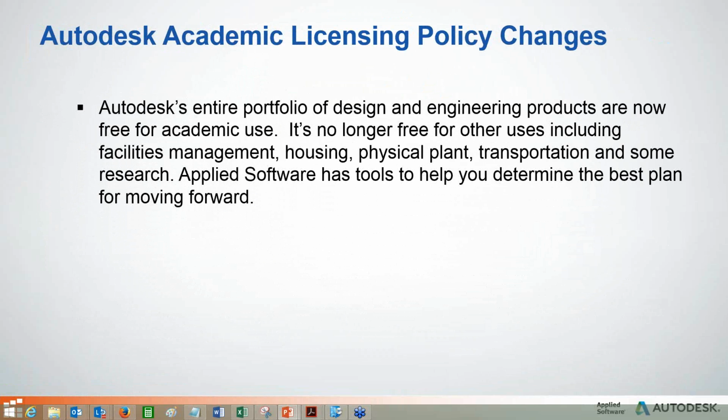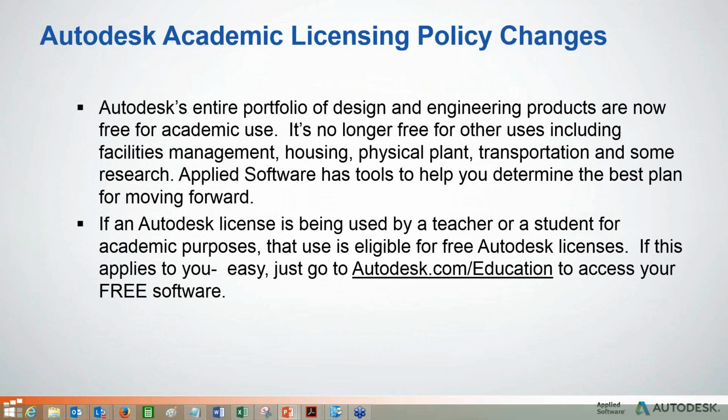And this is probably why many of you are here. Autodesk's entire portfolio of design and engineering products are now free for academic use. However, it's no longer free for other uses including facilities management, housing, physical plant, transportation, and some research departments. Applied Software has some tools to help you determine what the best plan is for moving forward.